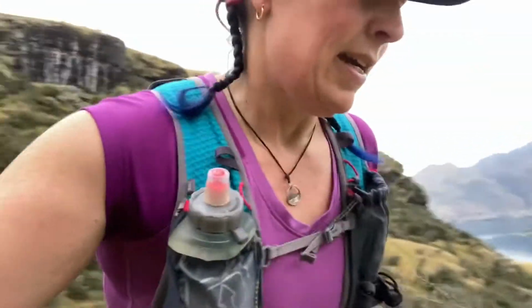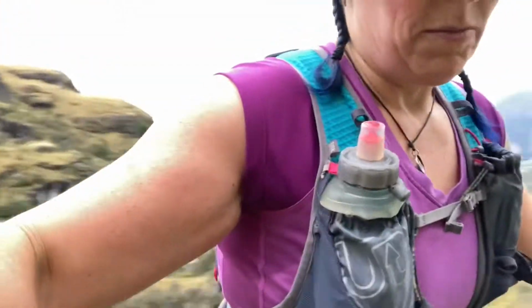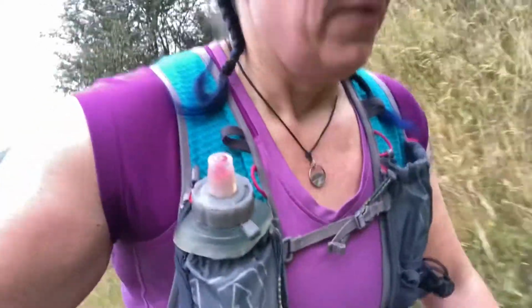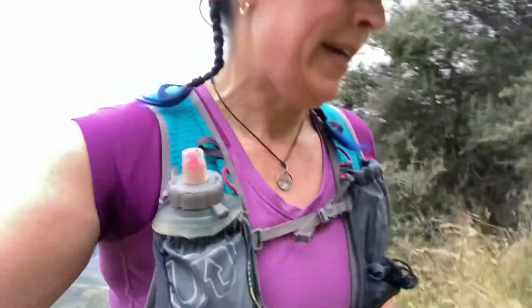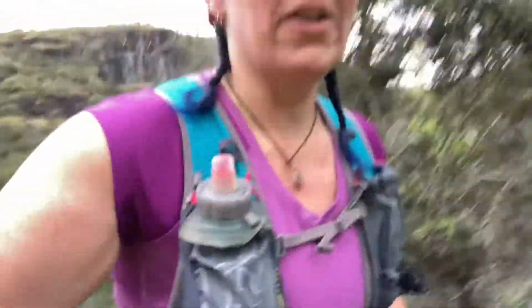This loop tends to take me around 90 minutes to 2 hours hiking if I'm just stopping and taking a video or taking pictures. That day with a running friend, I think it took us 2.5 hours just because everything was so slick, but very beautiful. So obviously there's a big temperature range here in Otago. Just one of those things you need to know, be prepared for when you come out hiking.